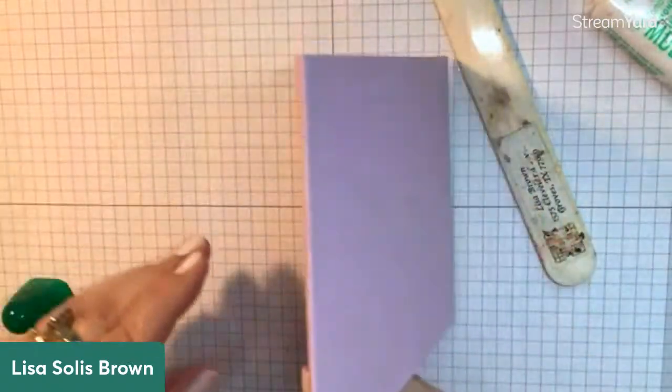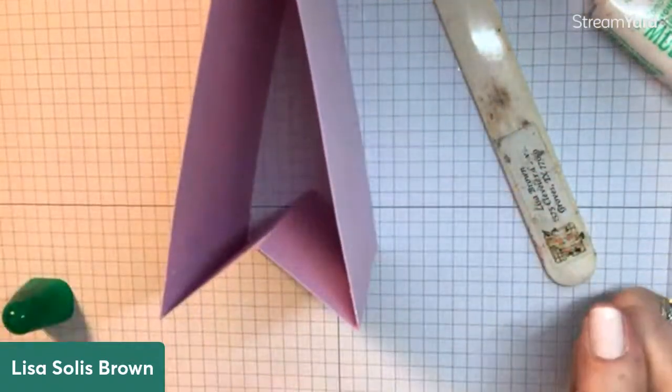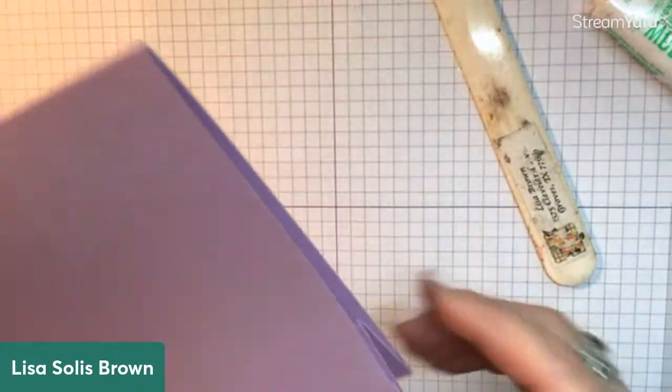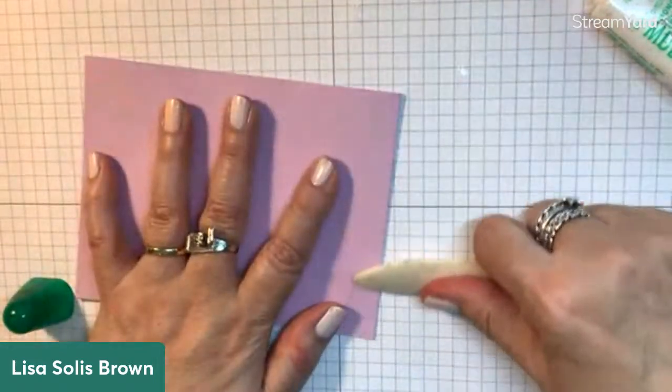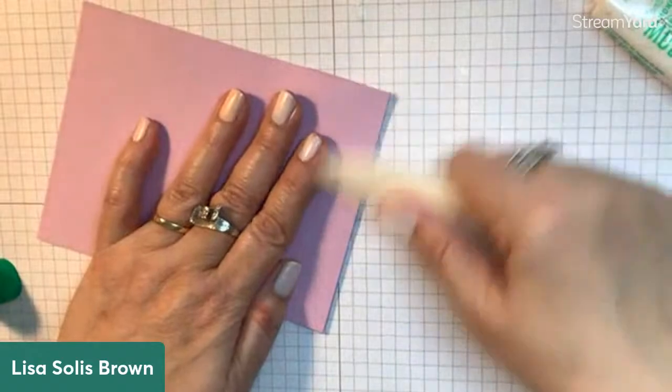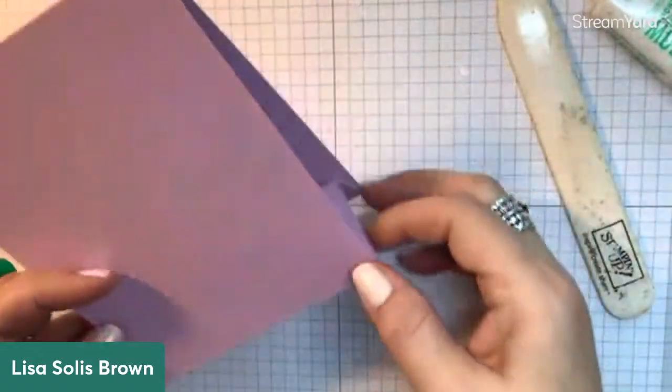Okay, so now we have this. It's going to stand up like that, okay? All right, let's see. I'm going to call this my front, and I'm going to give it a good crease with my bone folder. Okay.